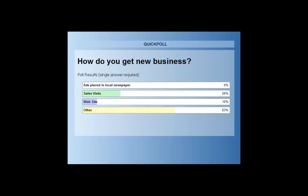But this is actually the next topic we're going to talk about here: finding customers and how to go about getting customers. And it's funny to see 10% on the website, because that's a topic we're going to talk about on this next slide, how to go about finding customers and how the website is your best friend. As you see, we've stated there at the top of the slide, the web is your best friend. It's so easy these days to find customers on the internet and the World Wide Web, and to get out there and find people who need stuff.